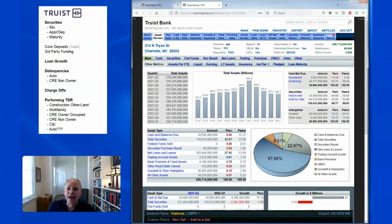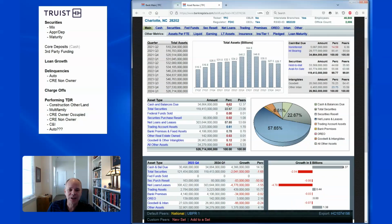Taking a look at their asset mix, we see that cash is sitting at 6.62%. Total securities is at 22.67%, and net loans and leases are at 57.65% of assets. Their securities are about what other banks their size are doing. There's really nothing here that's alarming in that.